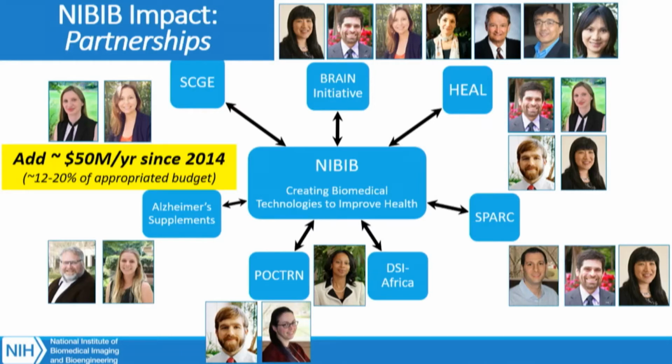NIBIB is small, as I said, but we do have very active collaborations with the other institutes at NIH. And this slide shows some of our important partnerships in large trans-NIH programs, such as the BRAIN Initiative and the HEAL Initiative for opioids and pain. All of our scientific program staff are deeply embedded in these initiatives and executing them, because in any area where we start to try to solve a new problem by focusing resources on it, one of the first things that the advisory groups tell us is you need new technology to make new discoveries. And so as small as NIBIB is, it is critically important as a player in launching these initiatives.